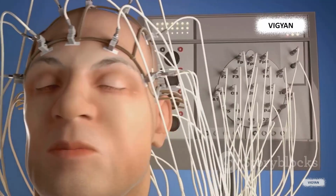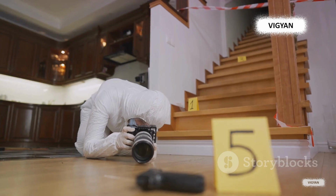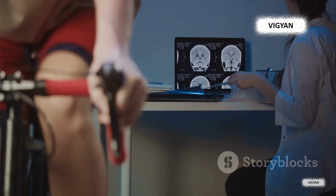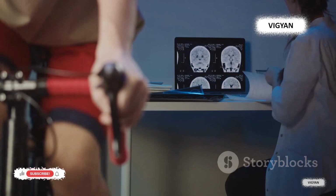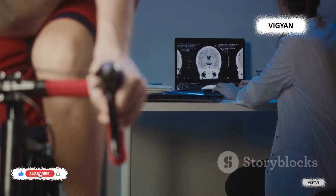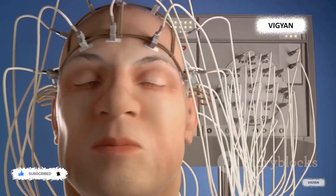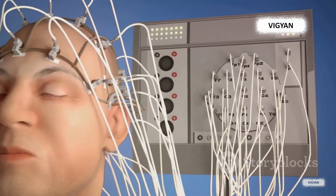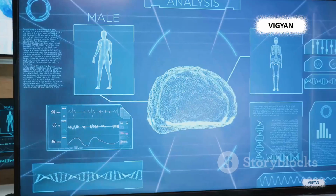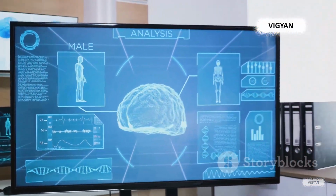Imagine, for example, showing someone a picture of a crime scene. If the person recognizes the scene, their brain will generate a different response than if the scene is unfamiliar to them. This difference in brain response can provide valuable insights, potentially aiding in criminal investigations. But the process doesn't stop there. The data collected from the EEG is then analyzed using advanced algorithms to determine whether the individual's brain recognized the stimuli or not. This is how brain fingerprinting can reveal a wealth of information hidden deep within our minds. Isn't it fascinating how our brains can respond so differently to familiar and unfamiliar stimuli?